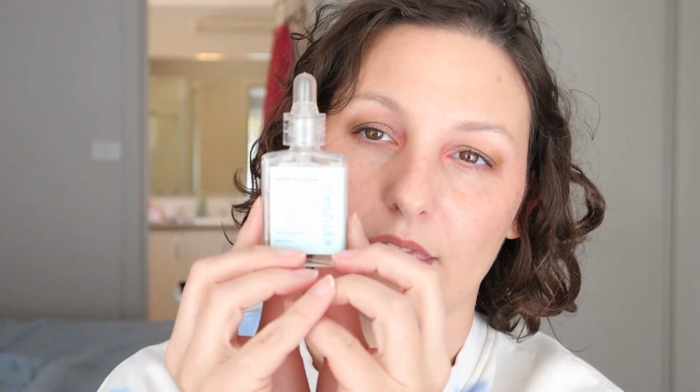Now, the last empty that I want to talk about is this one here. This is the Kenzico Radiant Facial Oil. No, it's the facial serum, Jenna. I loved this. I would 100% purchase this. It is on the pricier side, but this is actually an Australian owned brand. And she makes small batches of each of these products. So I think that the price is justified.